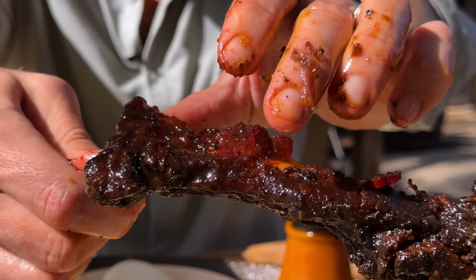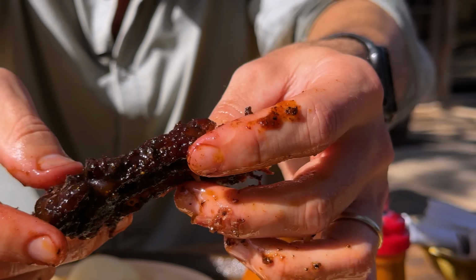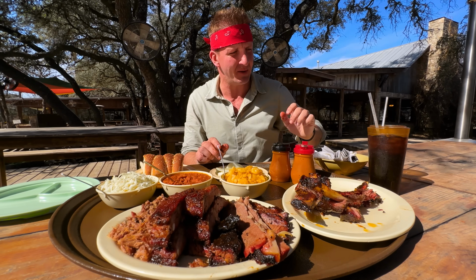Soft, flavorful, beautiful texture to the meat. It's not just this super soft, gooey mass. It still has a mixture of textures, which I really enjoy. Cleanse the palate with the Diet Coke. Oh, that's a Diet Pepsi. Who gave me Diet Pepsi?